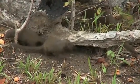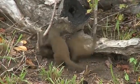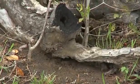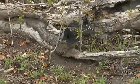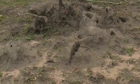I think a white-tailed mongoose might be a bit more of a threat, but they, of course, are nocturnal and would be much too big to get anywhere near the entrance burrows of these little mongoose. So I think maybe a white-tailed. They definitely eat other small mammals, so I don't see why they wouldn't eat one of these chaps.